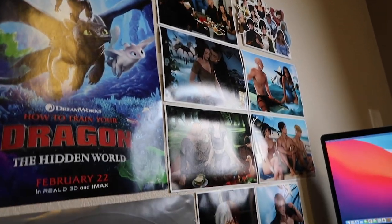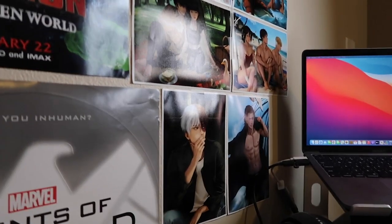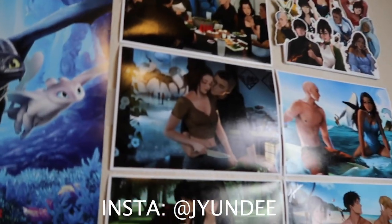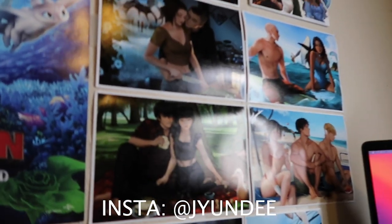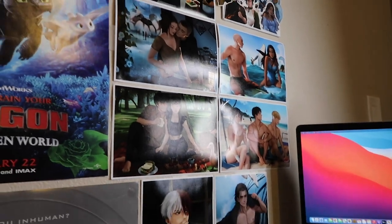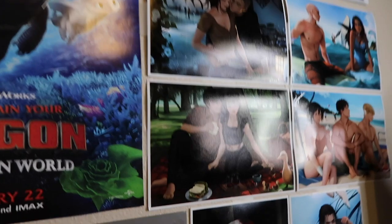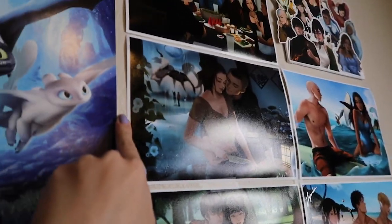So first, I did get my posters or prints finally hung up, so let me show you those. This is kind of what I was talking about. They're all from this one artist who I'll link on Instagram, and this is from their Etsy. I've been wanting to hang these up for so long and they keep falling down. I think they're gonna fall down again. Look, this one's already falling.